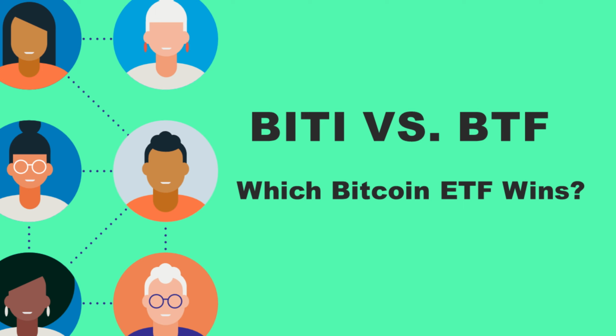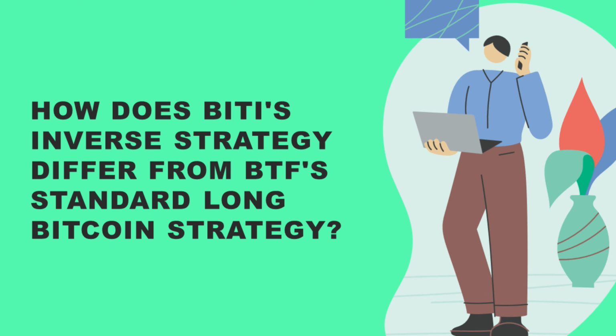We'll break down how each ETF is designed, the strategies they use, and how they perform in different market conditions. Let's explore which strategy might be your best move in the ever-volatile world of Bitcoin. How does BITI's inverse strategy differ from BTF's standard long Bitcoin strategy?